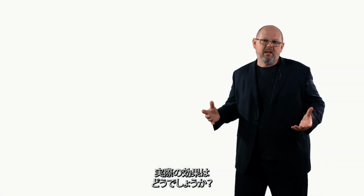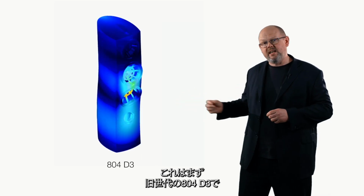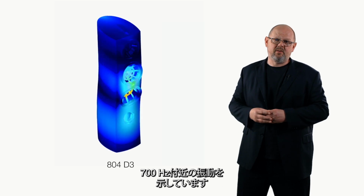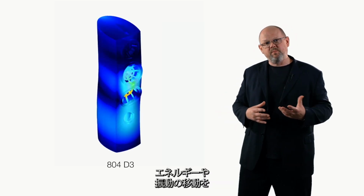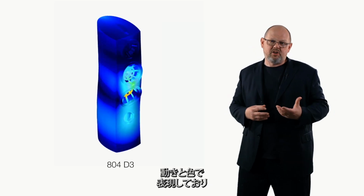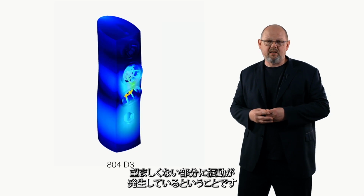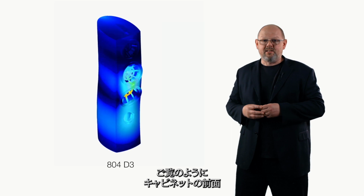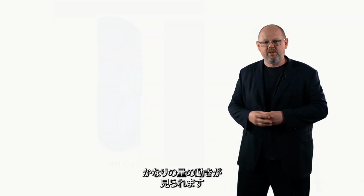Now, what does that mean in practice? What we're going to do is look at a simulation. This simulation first, you can see, is an older generation 804 D3, and it's taken at around 700 Hertz. With simulations, what we do is use a combination of movement and color to show how energy or vibration is moving through a system. Essentially, the more movement and the warmer the colors, the more vibration there is in unwanted areas. And as you can see, there's a fair amount of that going on at the front of the cabinet, exactly where the drive units are.